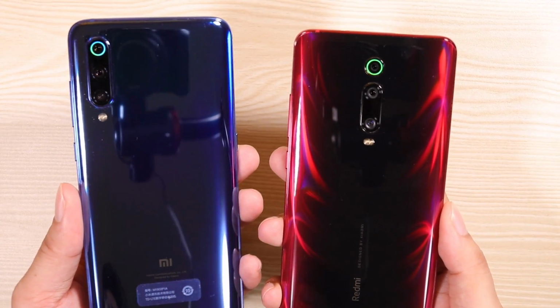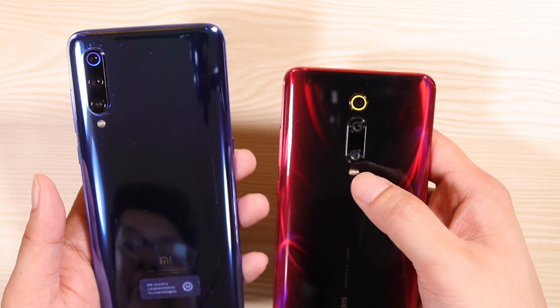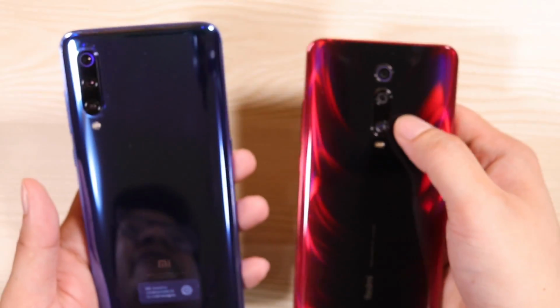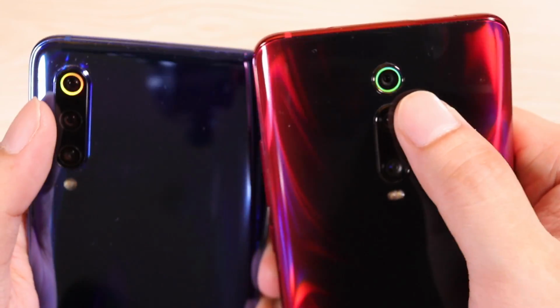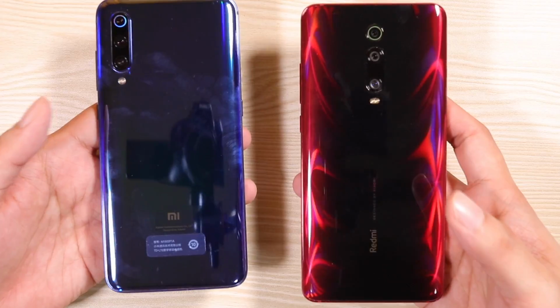Speaking of the cameras, both of them have triple camera setups. They're not the same, and we'll check that out in a bit. But yeah, the placement of the cameras on the K20 Pro is at the middle. Reminds me of the Pocophone F1, while on the Xiaomi Mi 9, it's right here on the upper left corner. They have the same rainbow ring right there. They also both have LED flashes. Yep, the logo right here. And that's it for the back.